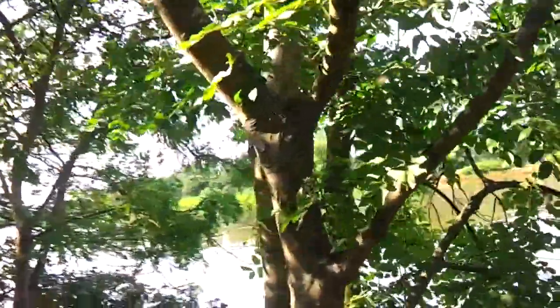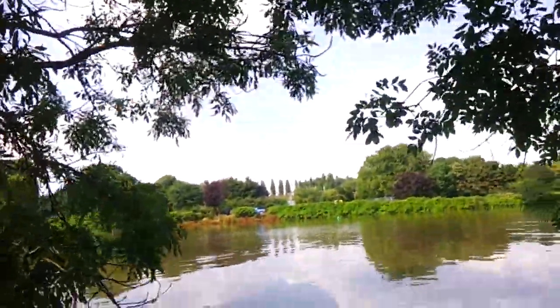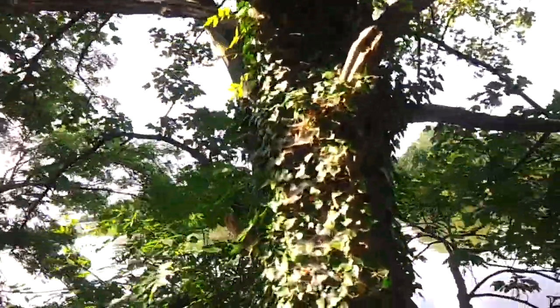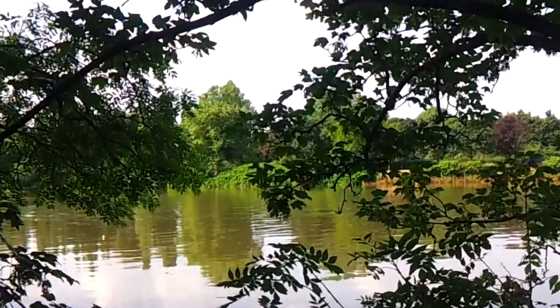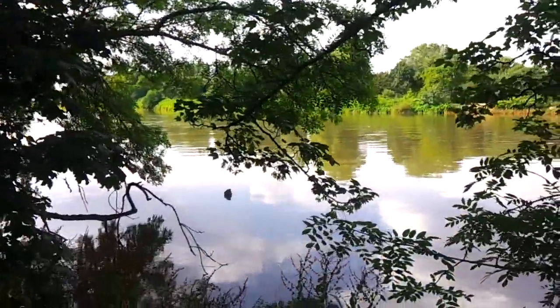All these specimen trees on the other side of the river are brought in when they had like the gardens do their landscaping for them. All this sort of posh stuff. Capability Brown. And awesome.